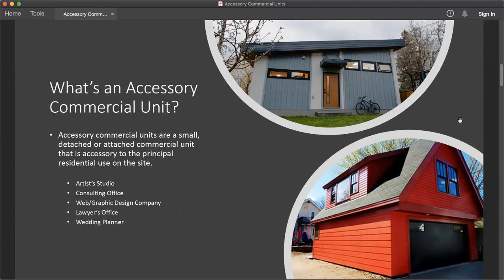Web and graphic design companies, that's pretty common, work a lot of that from home. Even an attorney's office where you have a limited number of clientele coming in to visit. Wedding planning. There's a whole host of home and professional office occupations that could occupy that space, provided they meet some really strict guidelines within the city zoning code for home occupation professional office.